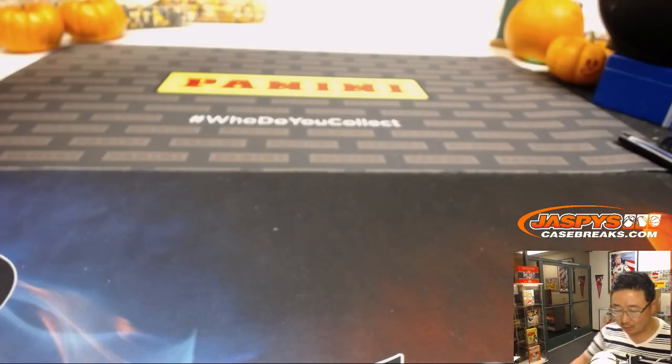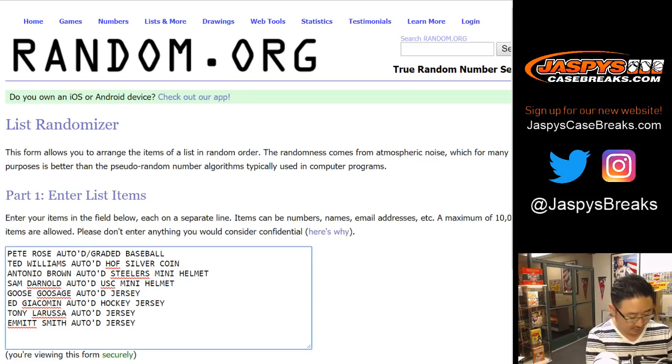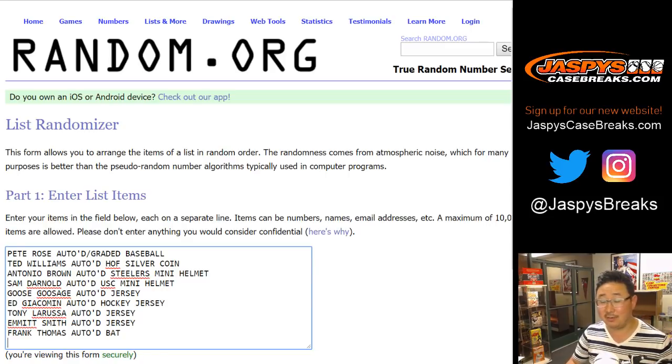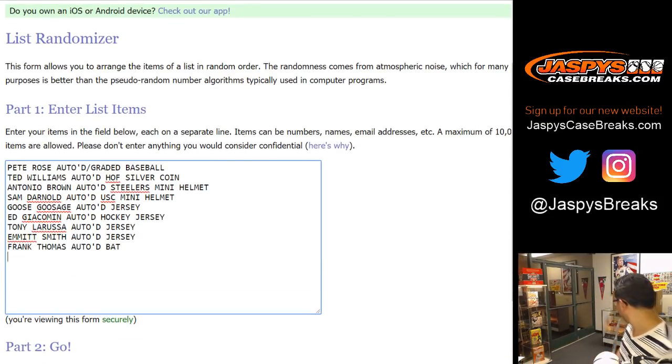They package that so well. I don't want to. All right. Frank Thomas autograph bat, the Big Hurt. It's a strong hit right there. I love those autograph bats. All right, and the other one.